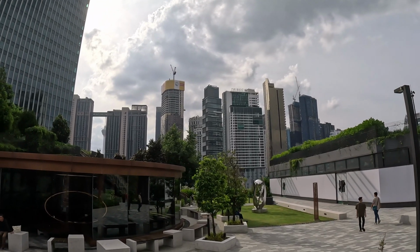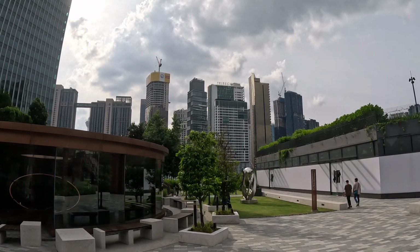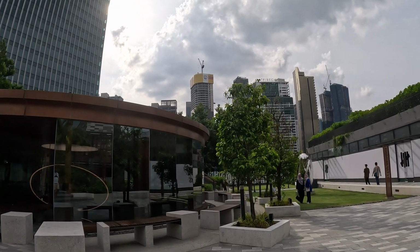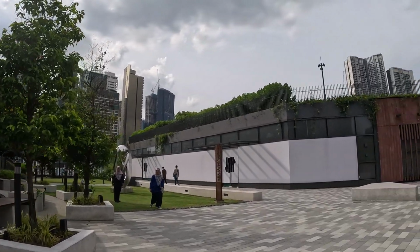TRX Rooftop Garden isn't just a green space. It makes a powerful statement. Even in a finance-focused district, there's space for peace. There's space for greenery, for community, for breath. So come up here, bring your camera, bring your thoughts. You'll leave feeling lighter.